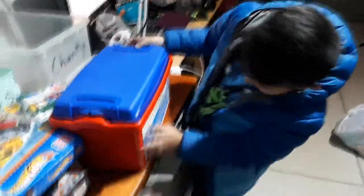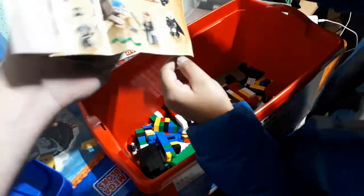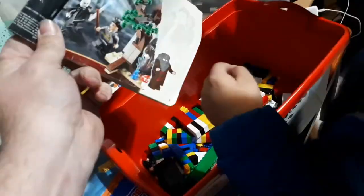Next, we have this blue box. Well, Lego box. Minecraft stuff. Okay. But we are only focusing on the Lego at the moment. Here's some Harry Potter stuff. Here's a Harry Potter tree. And there we go.